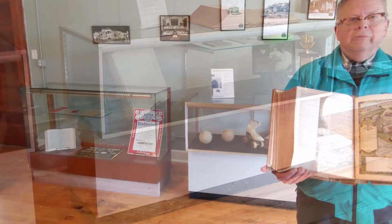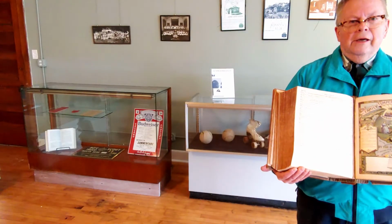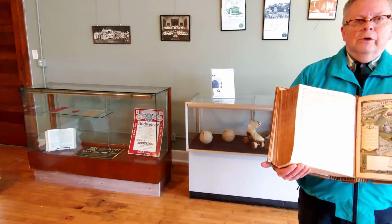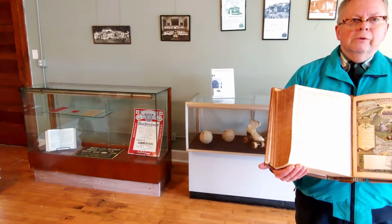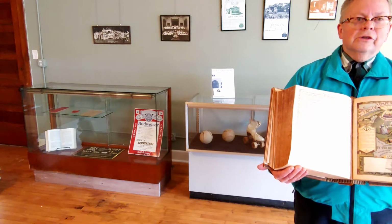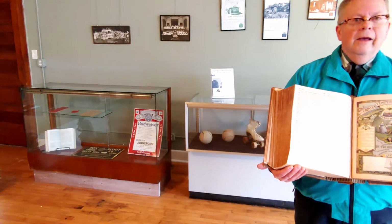You may have noticed the Budweiser poster in one of the display cases. That was actually promoting Summer Fair, which used to be one of Berwyn's summer festivals. Berwyn is a place of many festivals, especially in years when we can have those festivals without a pandemic.